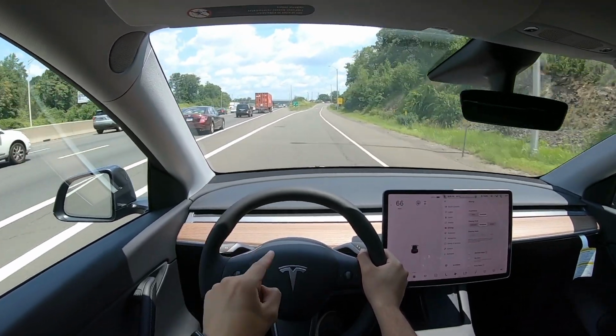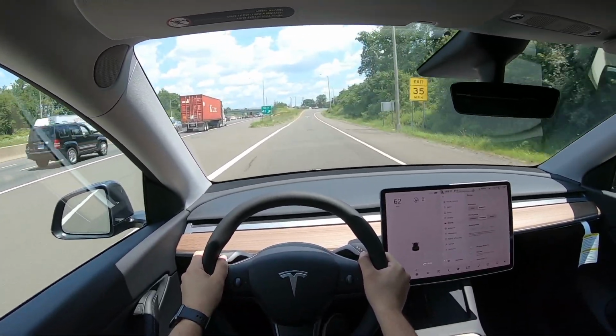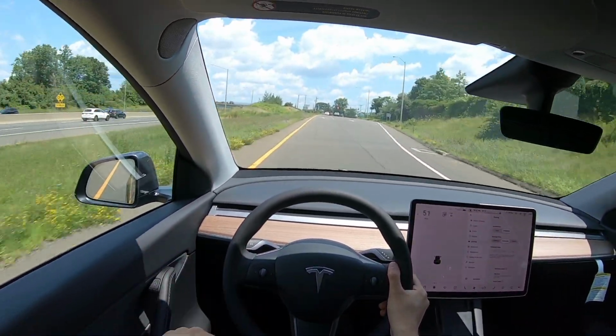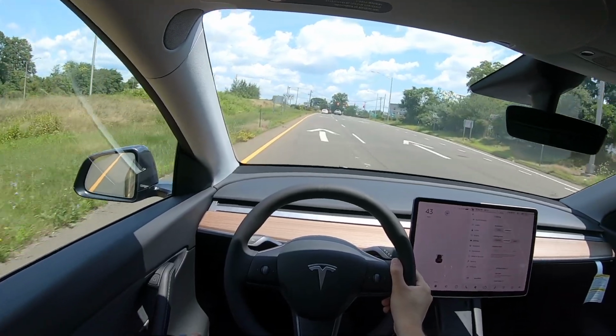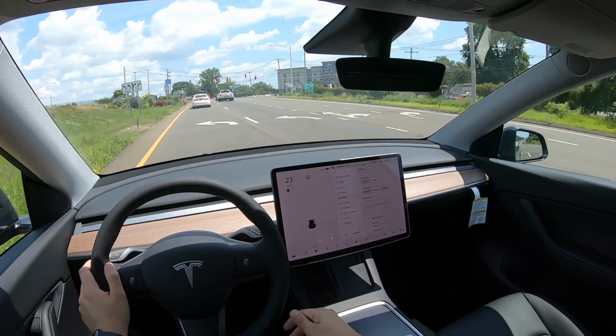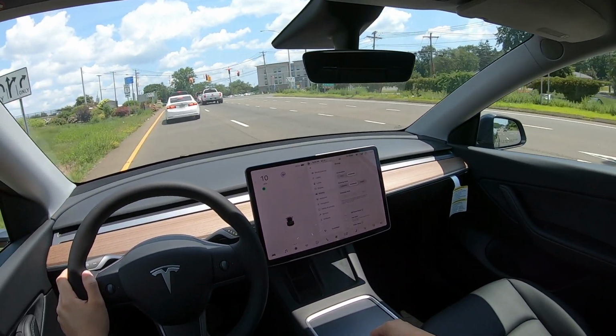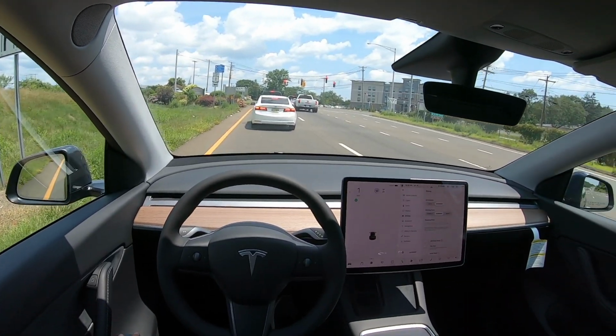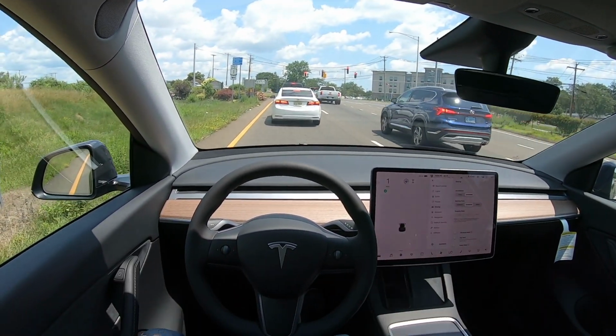But definitely this Model Y has more wind noise on the highway than my Model 3, and this is expected. This is an SUV, it's higher off the ground, so of course this is expected. But I'm not gonna lie, those black seats actually do look good, and sitting up high is actually very nice. In my Model 3 I'm sitting very low.